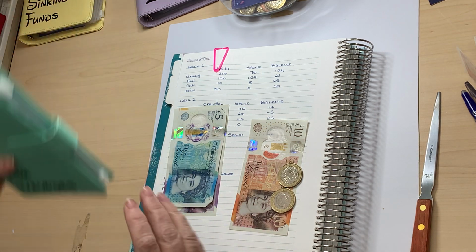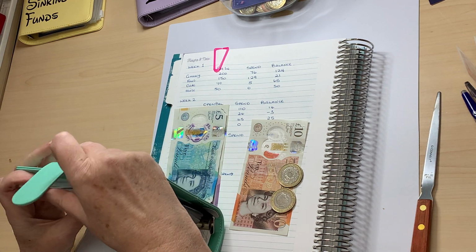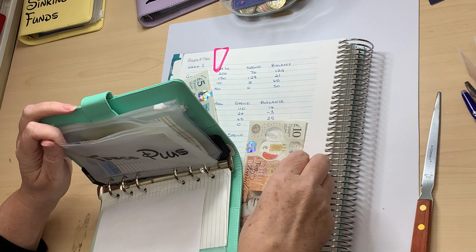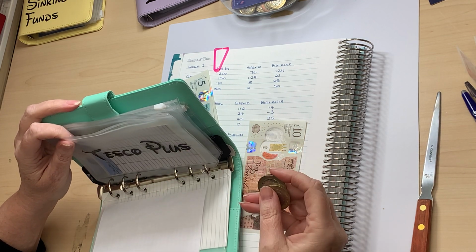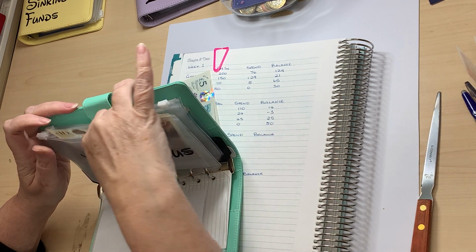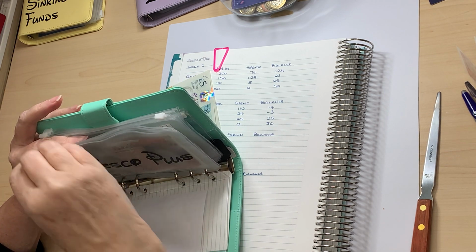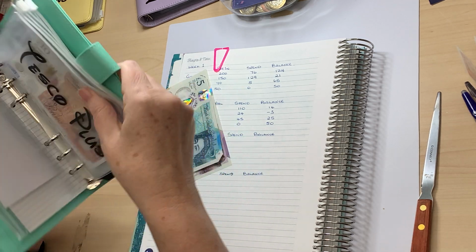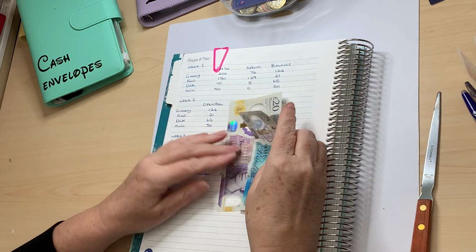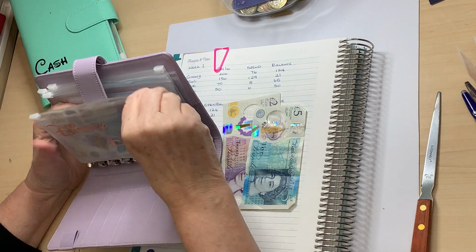The grocery I'm going to add to our Tesco's Plus envelope. We have tried Tesco's Plus this week, and there'll be a video coming about that soon. But I want to get ahead of the game with my Tesco Plus spend. So anything left in grocery will go into the Tesco's Plus envelope to prepare for the next big shop. The £25 that we had left out of eating out, date, whatever you like to call it, I'm going to add to our Disney dollars.